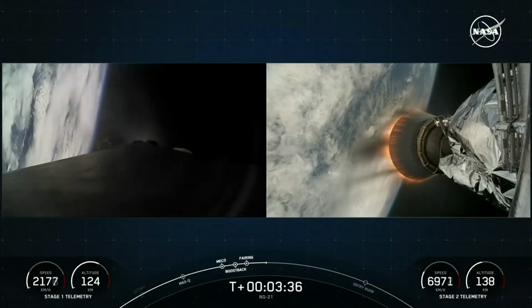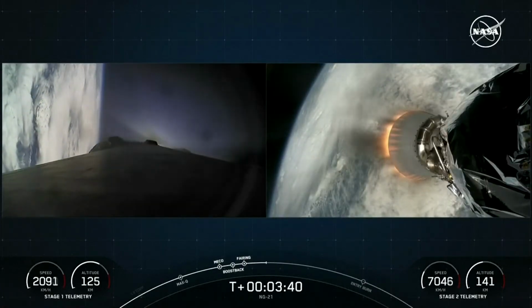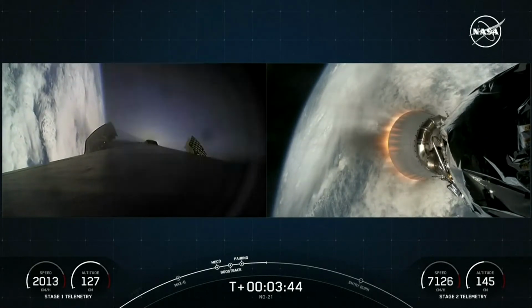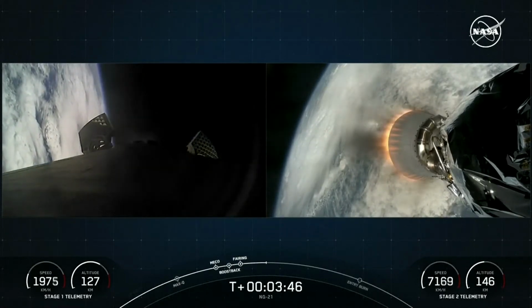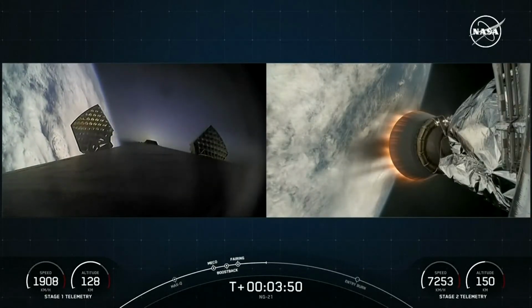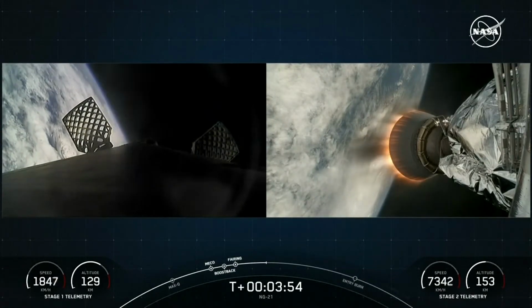Both vehicles are following nominal trajectories. Good call out there. If you're just joining us, you're watching a live webcast for NG-21, Northrop Grumman's 21st commercial resupply services mission to the International Space Station. This is SpaceX's 74th mission for 2024 and the 5th flight to the orbiting laboratory this year.